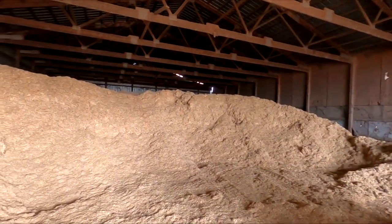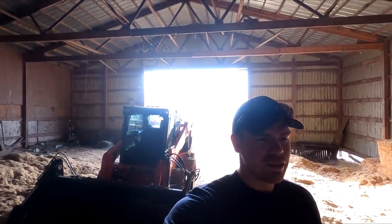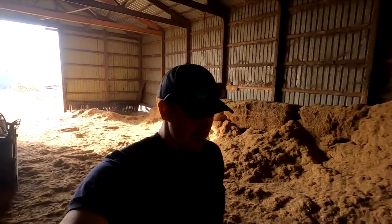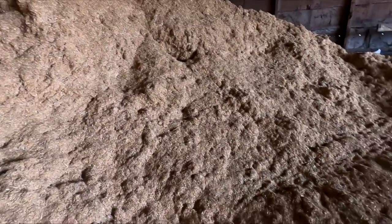All right, so this is our straw shed, or where we keep the straw. We had a tub grinder back in December, came in. He tub ground about 138 bales into the shed, round bales. And so on the screen, we made it to 1 inch. Extremely fine straw. So this is just where we keep it.